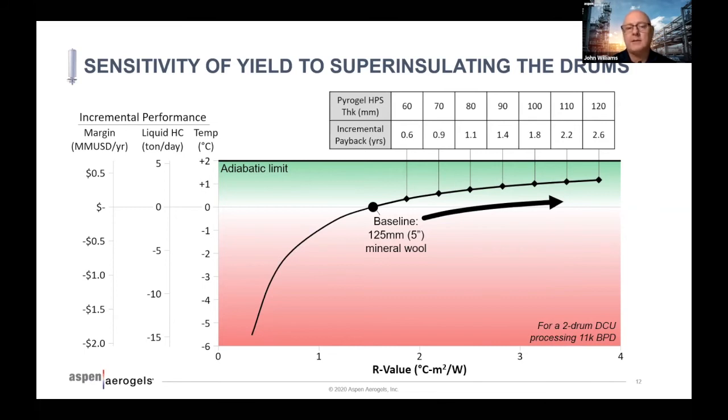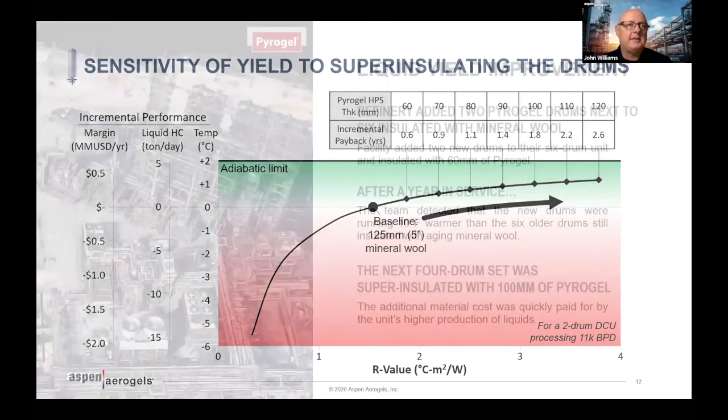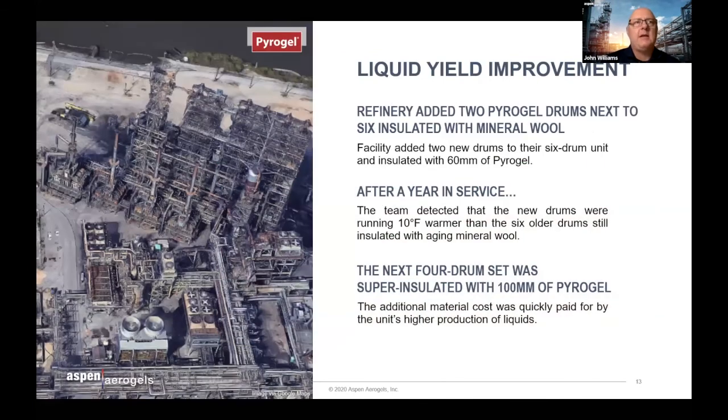And in many cases, the insulation will pay for itself in less than a year. We have a great example of that. This is a facility that had sort of a perfect science experiment. They had a 6-drum set insulated with mineral wool, and they put 2 new drums of the same size and shape in right next to the 6 existing ones. And the new drums were insulated with Pyrogel.